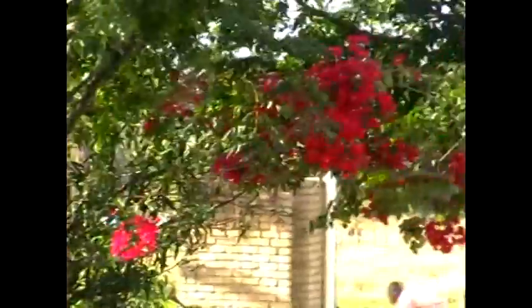This is a kind of balcony villa. The kind of plants we have around here, flowers and all.